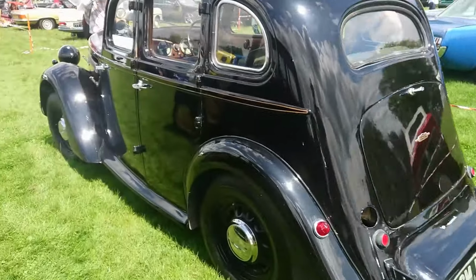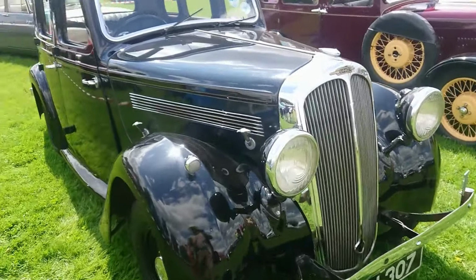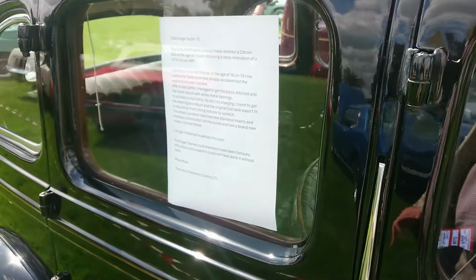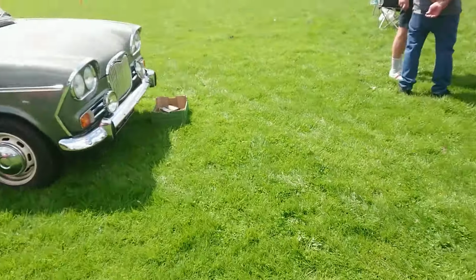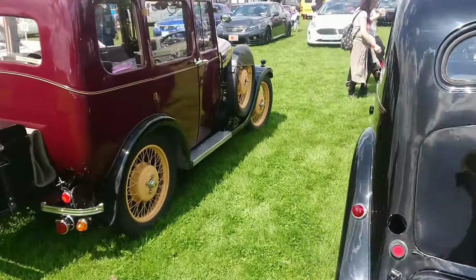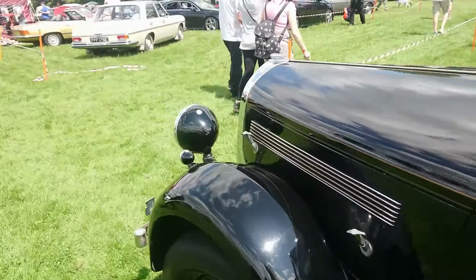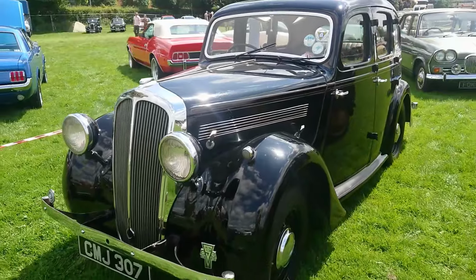So if you go around this side, perhaps we'll be able to see some more information about this particular one. Right, so we can get down this side now. Say 1939 Singer Super 10. I just wonder how you actually get parts for something like this. They're so old and they're not common. It must be something that you just do because you enjoy it. There's no real money in something like that. Fantastic.